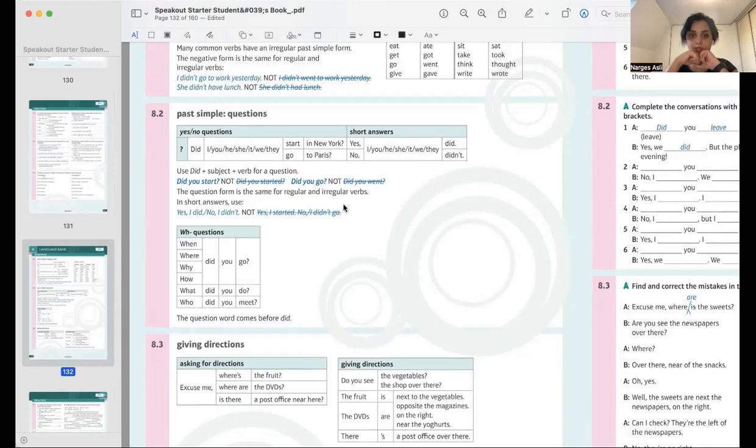For example, you wanna ask that did you start in New York? Yes, I did. No, I didn't. Or did she go to Paris? Not did she went to Paris. Did plus the verb in simple form. No, she didn't.